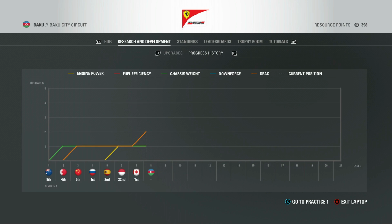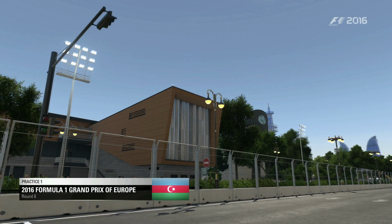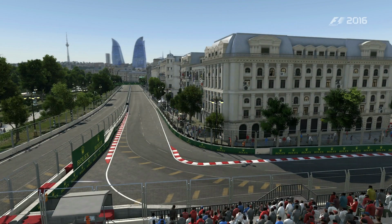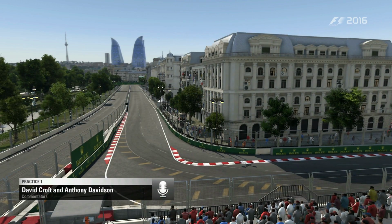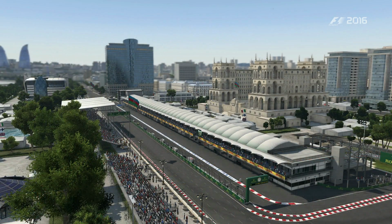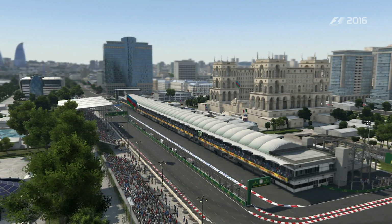Let's go to practice. Welcome to the Baku City Circuit, where free practice for the European Grand Prix is about to get underway. This is a technical circuit which will nonetheless see some huge speeds, with a near flat-out final sector that's twice the length of the back straight in Shanghai. Let's see who can find the right balance in their setup today.